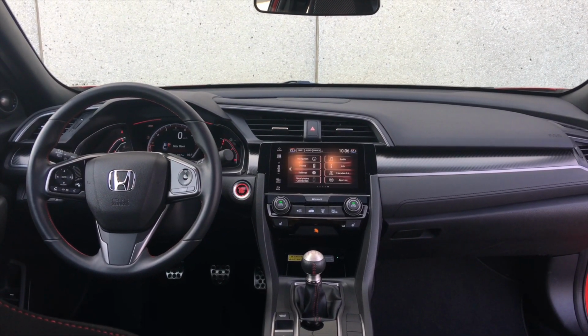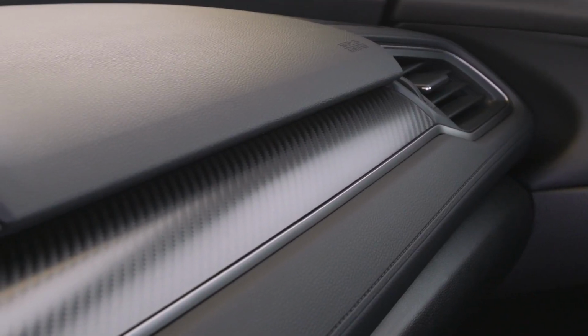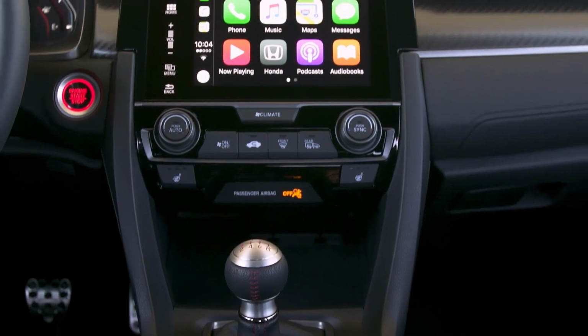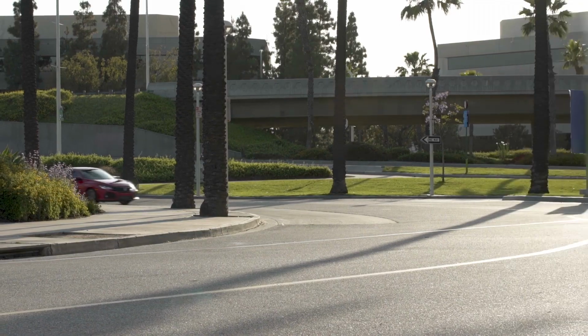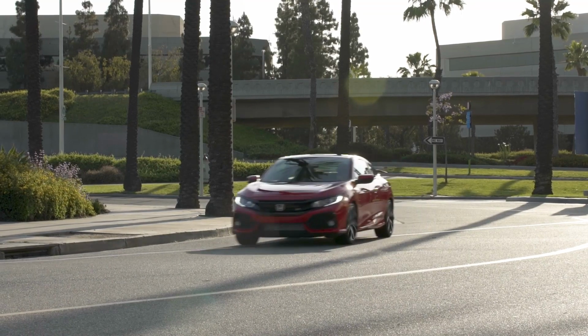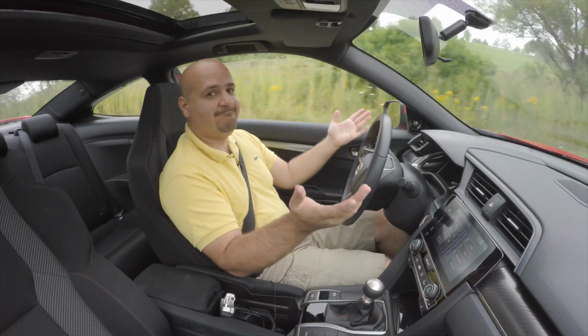The materials used are kind of average, but at least fit and finish is really good, and it complements the really wicked design. The best part though is fuel economy. Even stuck within the city limits, this thing will average about 9 liters per 100 kilometers.